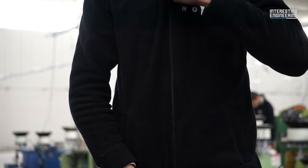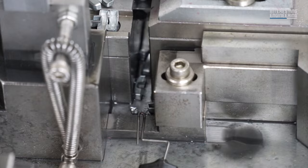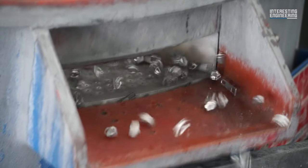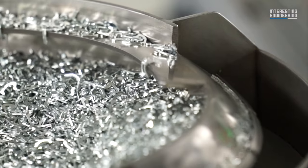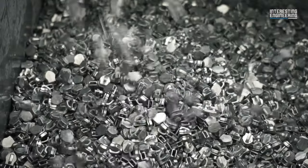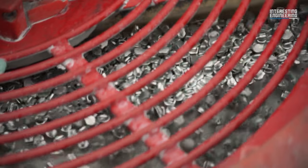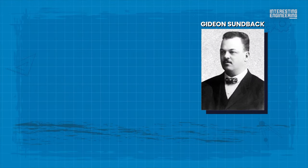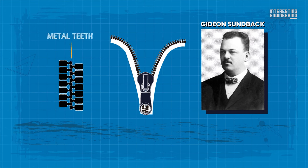Gideon Sundback was the head engineer in Judson's company. He developed Judson's design and invented the zipper as we know it today. He patented it and called it a separable fastener. People weren't very practical with the names of inventions back then, huh? Sundback's design consisted of two flexible metal teeth, closed and opened by pulling a slide along them.